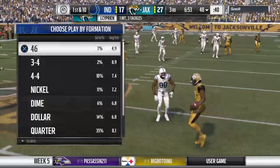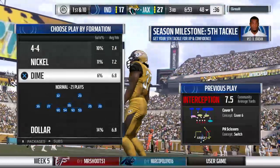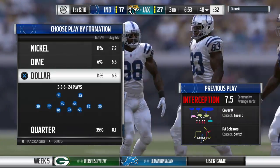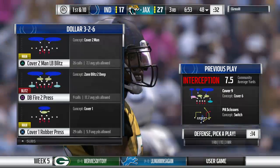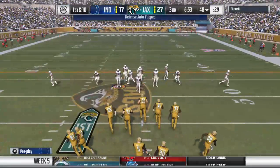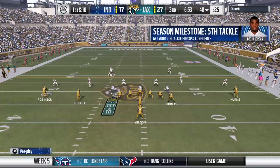Picked off by Jonathan Cyprien. And his guys are going to take over at their own 48-yard line. Here comes the Jags offense now. Time for their first possession of half number 2. And they were able to punch it in the end zone last time. They'll be looking to do that again here for the defense. Obviously, they'll be looking to stop them from punching it back in the end zone.